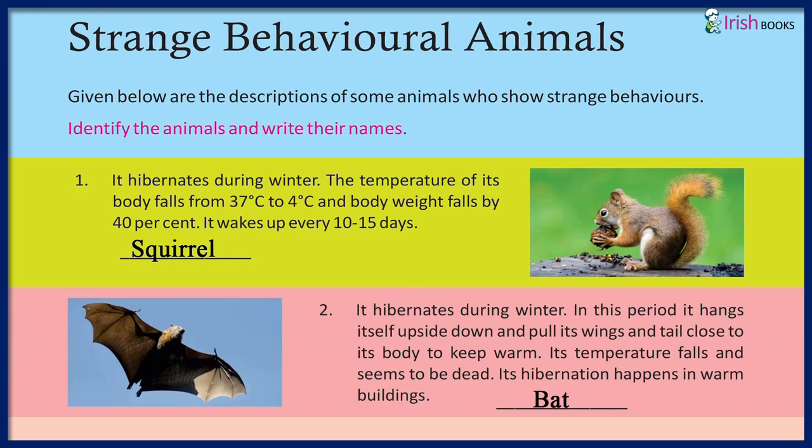2. It hibernates during winter. In this period, it hangs itself upside down and pulls its wings and tail close to its body to keep warm. Its temperature falls and it seems to be dead. Its hibernation happens in warm buildings.